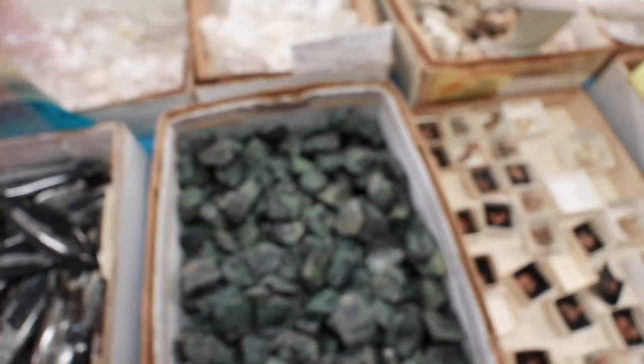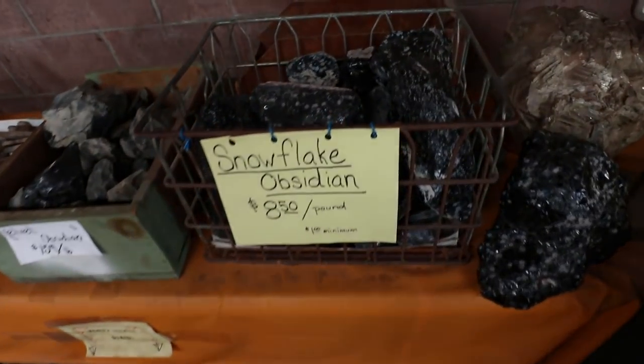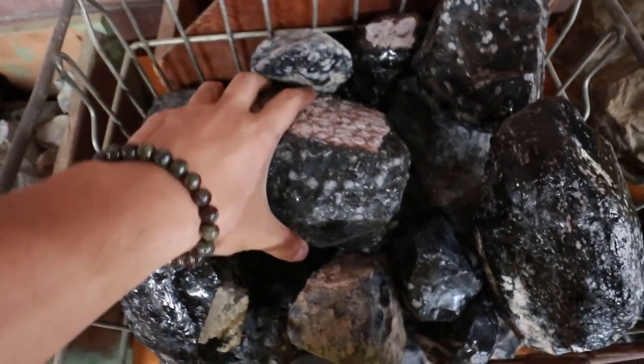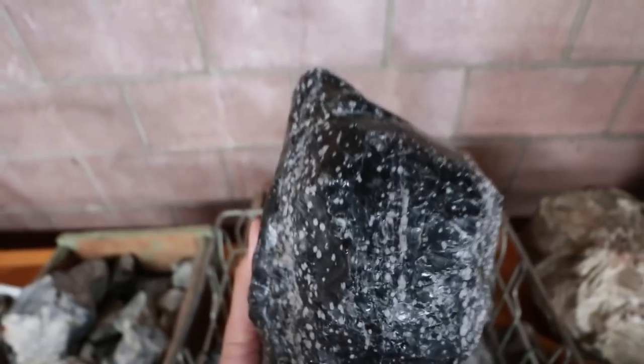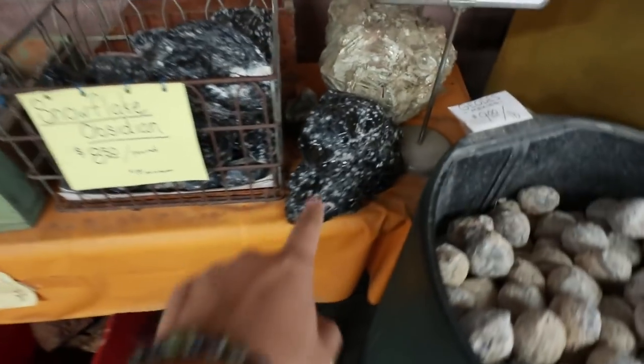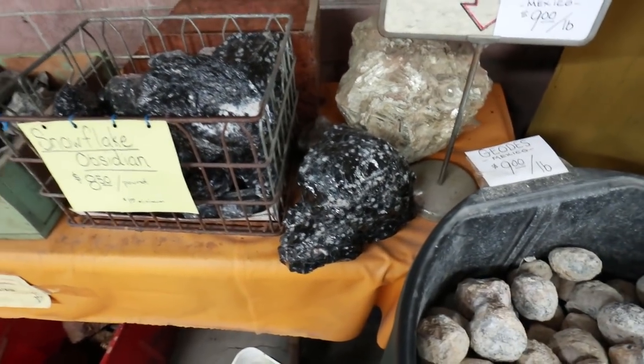It's like a green, oh, by the way, I'm going around a little too fast or something. If you want to feel the energy, you can pause the video whenever I'm hovering over something. Like, this is snowflake obsidian. Big pieces. Look at that. It's beautiful. Beautiful stuff. Look at that one right there. It's huge.